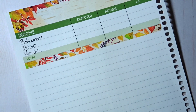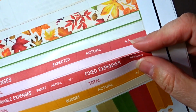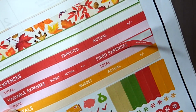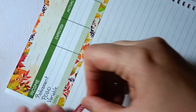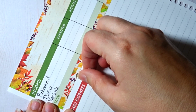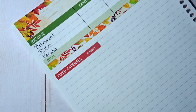The next thing I'm going to do is my fixed expenses. This is different too because, well, I guess you can choose either to just call it expenses or you can do your fixed and your variable. I don't remember that last month, but that doesn't mean anything. It could just be that I didn't notice. So, okay, there we have fixed expenses. I'm going to count and see how many I need.